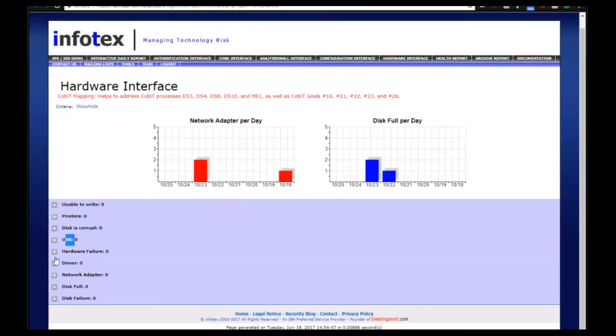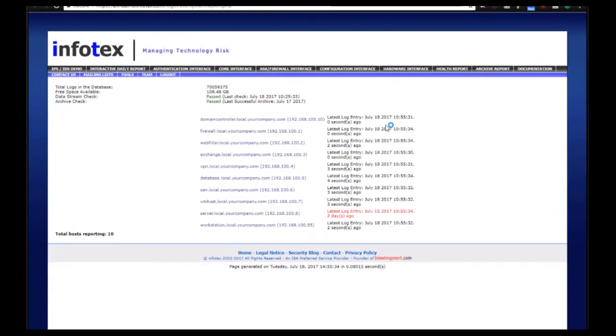And then also we have real-time rules. Disk full or disk nearing capacity is a good example of our real-time default rules. One of the real-time default rules that we have already in place by default as part of what we like to call our greatest hits. So anytime anybody would stick a USB in, we would see that as long as we're getting logs from that device.